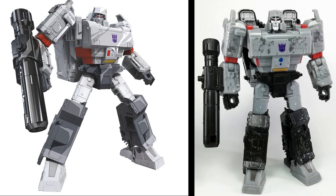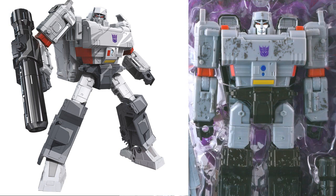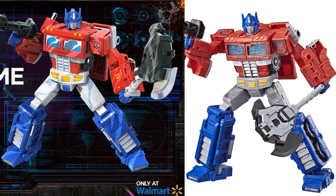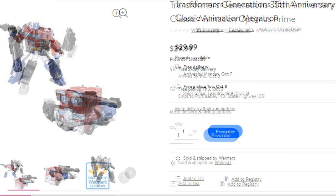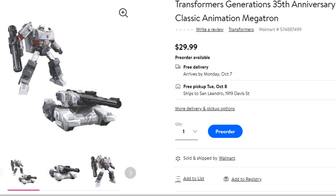I'm a bit upset because I already have Megatron and I would have preferred them to look like this from the beginning, instead of the battle damaged scrapes which sometimes look like mud. And now I'm wondering if future anniversaries will be doing this for already released characters. The toy line barely started in late 2018 and already we're recycling the molds. These versions are only available at Walmart for $30 and will be released in early October.